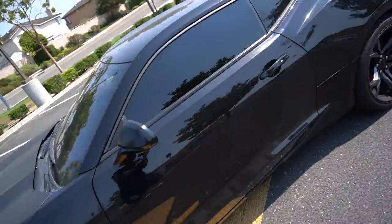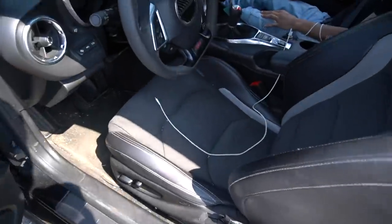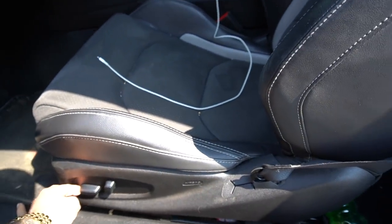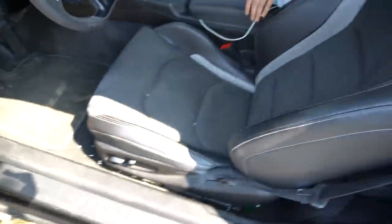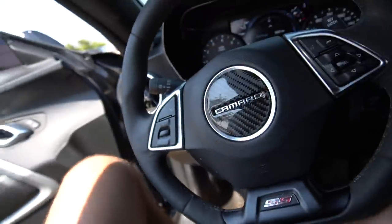All right, let's hop up in here, man. See what it's like. Yes, sir. I ain't gonna lie, I'm hyped. We gotta scoot the seat back a little though. I'm hyped, bro. I've been wanting to drive one of these for a long time, especially the 1LE. We'll see. Sheesh. It's like a dream come true, bro. Hop up in this thing. All right. Close this up.